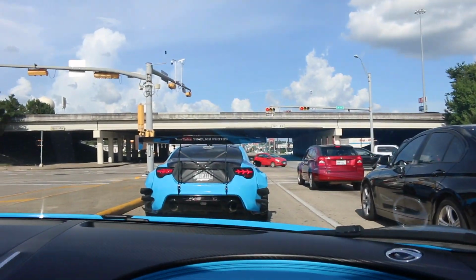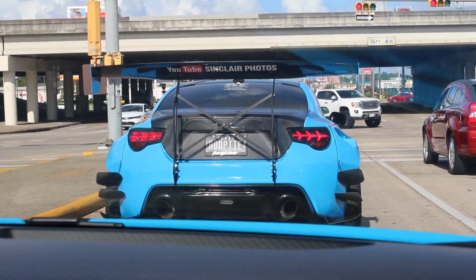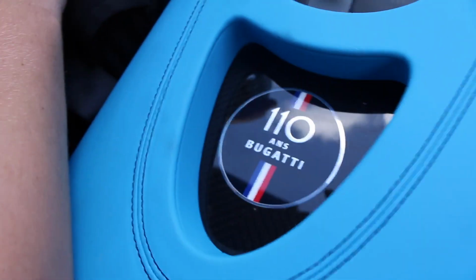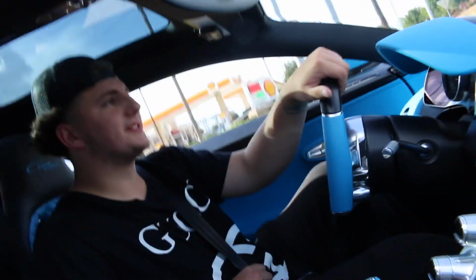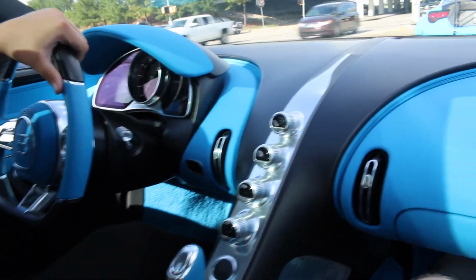So we're going with our boys, Sinclair Photos, and Cars Across Texas. This is Sinclair Photos' car right here. You can see, follow him on YouTube right there. It's the same color as the Bugatti interior. This thing is beautiful as always. Got the key right here. 110 anniversary. What do you think, Gage? So clean. I see this car every day and I never get tired of looking at it. So beautiful.